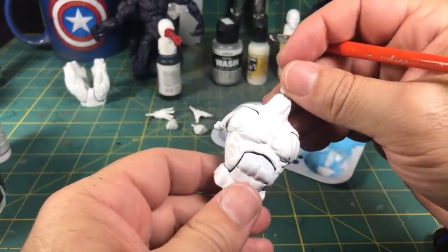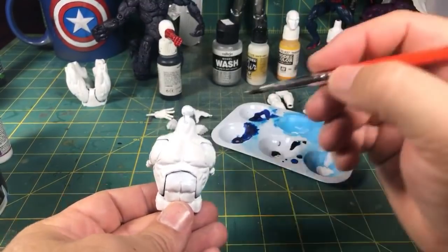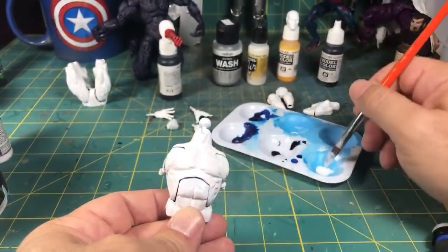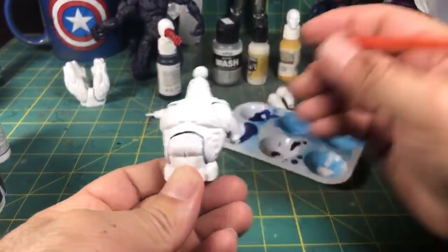Well, aside from any of the customs that I'm working on, the one I've been saying that I'm going to finish, but I never get to, is the Juggernaut. I just need to repaint him, or finish. I should say I just need to paint him.